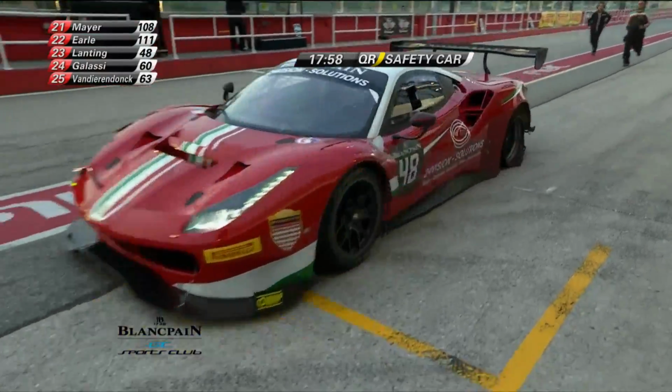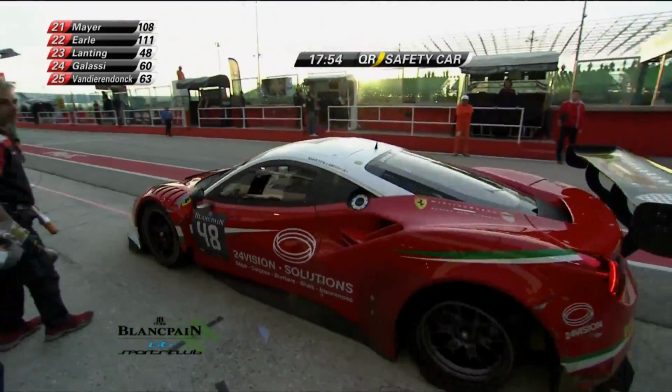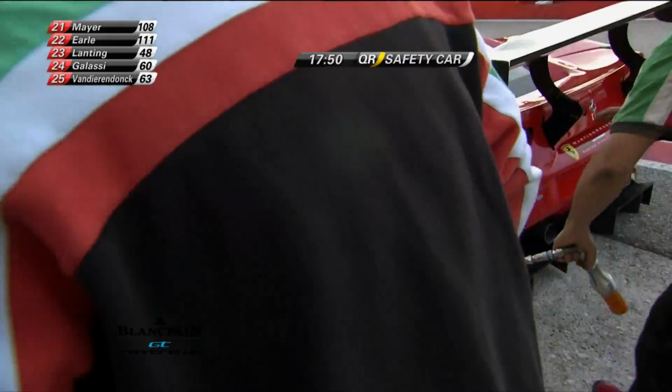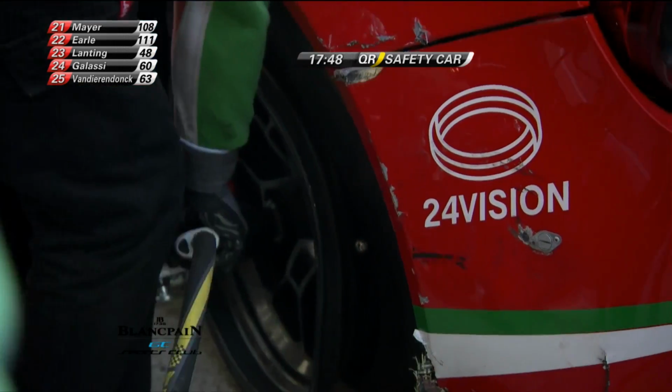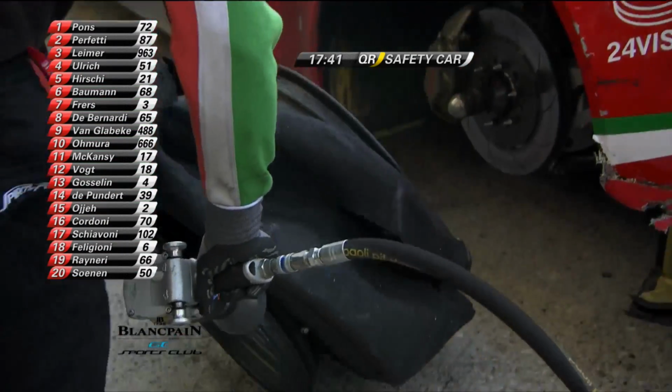So here is Martin Lanting coming in on more of a wheel rim than any rubber on his rear left. Clearly, one presumes that whichever car hit him from behind at the start, because Martin was starting 5th on the grid. So frustrating. This is the qualifying race. And the 40-minute main race is tomorrow.